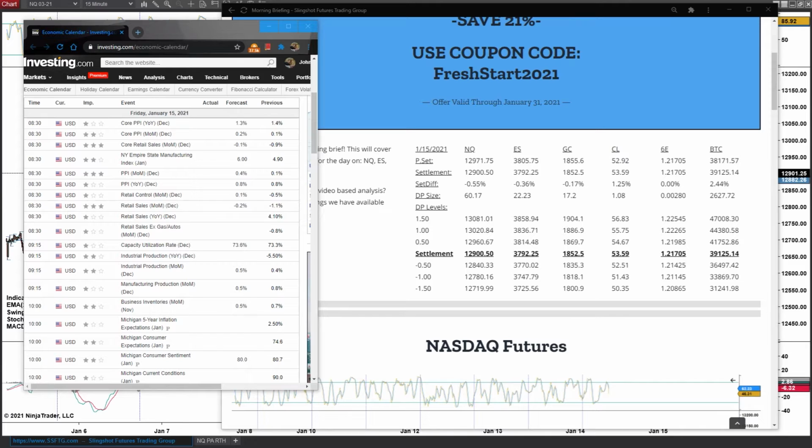Before we jump on in, as always, we need to check the news so that we know what's going on and when, so that we're not taken by surprise. Looking at the news calendar for today, starting off, we've got some news at 8:30 with the core retail sales. The forecast is negative 0.1%. Also at 8:30, we have the PPI for December, forecasted at a positive 0.4%. Retail sales as well, just a couple things coming out. Negative 0.2% is the forecast for that, and that's all at 8:30.